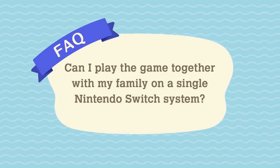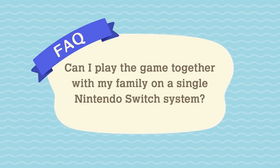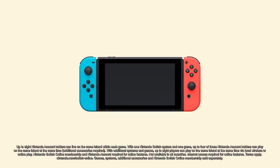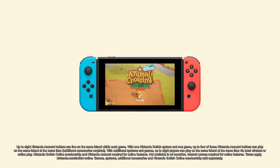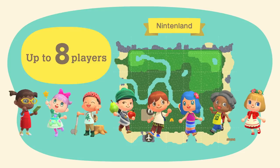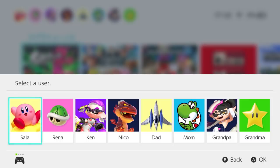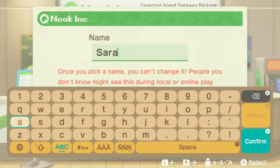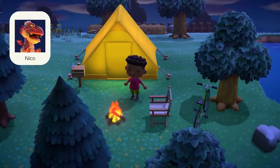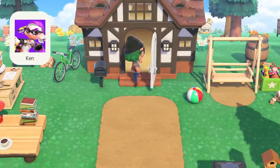Can I play the game together with my family on a single Nintendo Switch system? With one Nintendo Switch system in the game, up to 8 people in your family can live on one shared island. The maximum number of residents for an island is 8. Each user can register one resident, and each resident can, of course, build their own house.